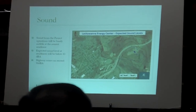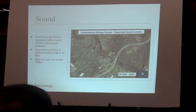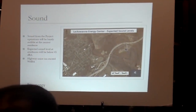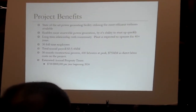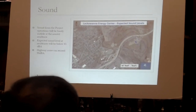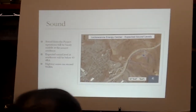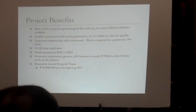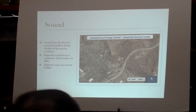Briefly on sound, a lot of people have asked questions about sound. We have a sound consultant who couldn't be here tonight, but I know some of you were able to meet him when he was here for our open house a few weeks ago. The project is located, again, on the east side of the Casey Highway. The project will meet all of the noise limits required at the site boundary. We anticipate that the noise level down in any residential areas would be below 45 dBA, which is a fairly low level. As you can see on our note here, highway noise is typically up around 90 dBA. And on our site, I think the site limit is 70 dBA on the site boundaries.